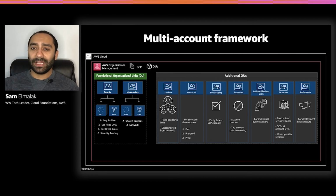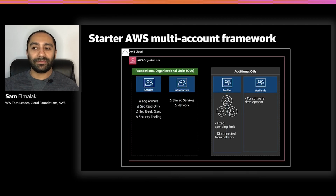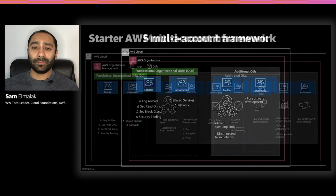Exceptions and deployments may not apply, but we wanted to make sure that you understood this is the high-level view that we get to. But this is over time. For the purpose of a migration, that starter framework should be sufficient. And in fact, a few of the accounts here you may not need to create. However, I still recommend that you create the OUs to model the structure out. And within the workloads is where your migration would go.